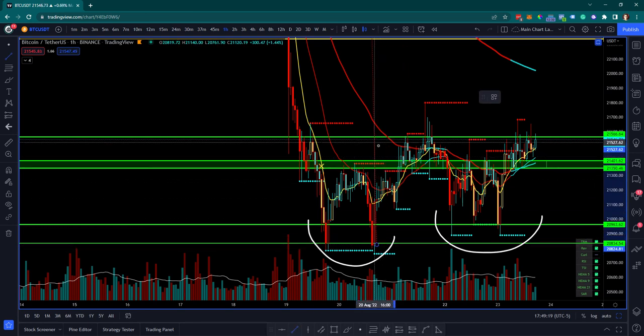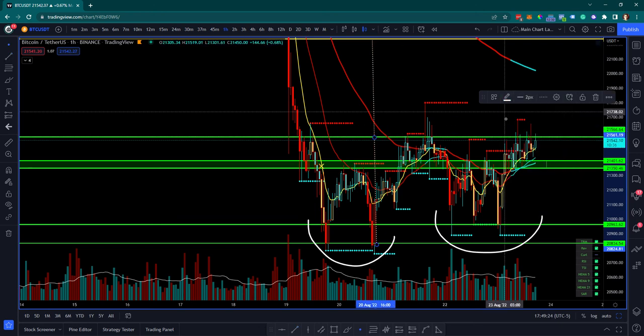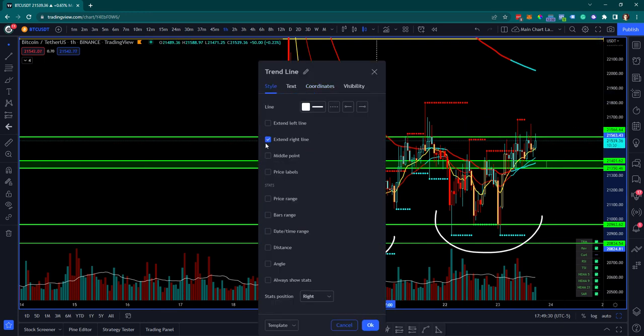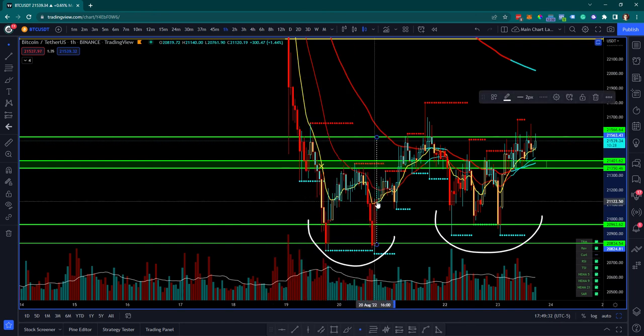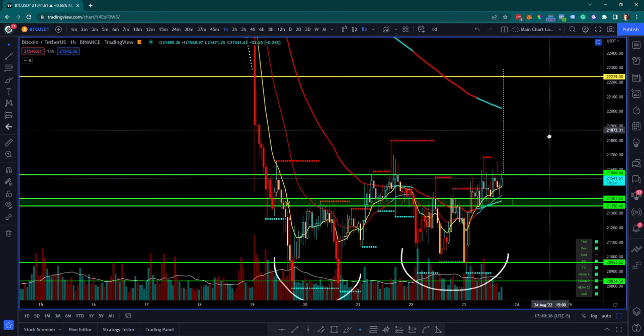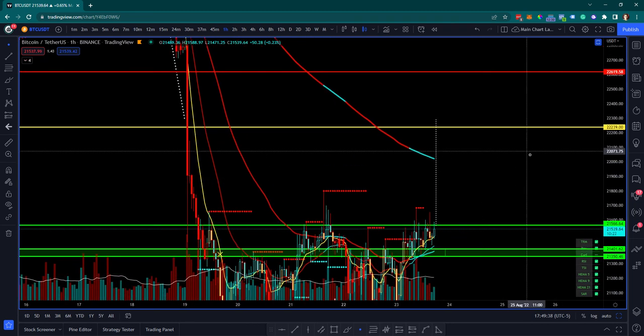Let me probably right here. Yeah, move, actually it's a little crooked. There you go. I don't like the extension. There you go. And boop, right there. So basically, oh wow, and it aligns up perfectly with 22.2. Would you look at that? Would you look at that, ladies and gentlemen?